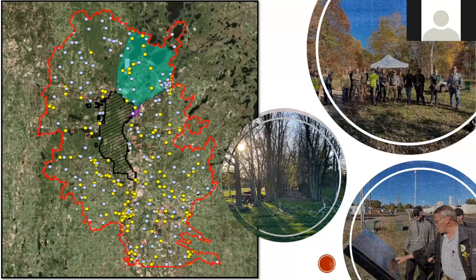This is a static image of what the geodatabase looks like. On the left, you'll see in the center Camp Ripley itself. You'll see the boundary of where our Sentinel Landscape was and the 800,000 acres that's inside of it. All these little yellow dots represent information that we already knew about the Sentinel Landscape based on state records.